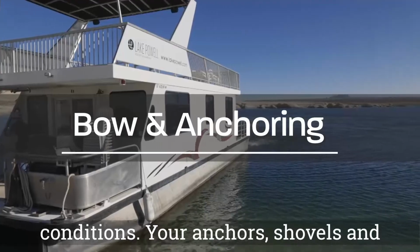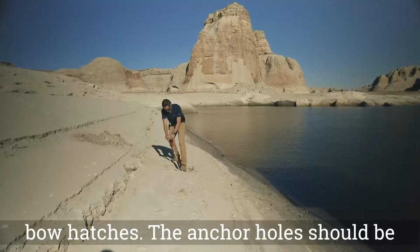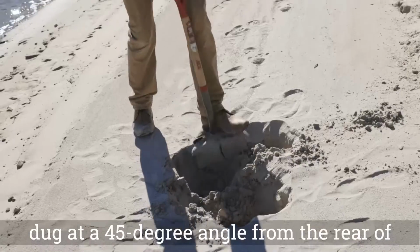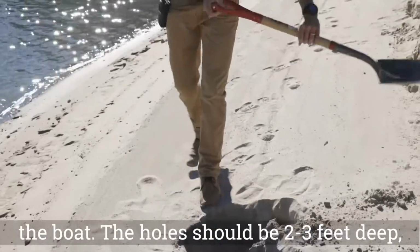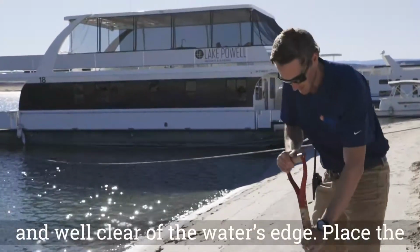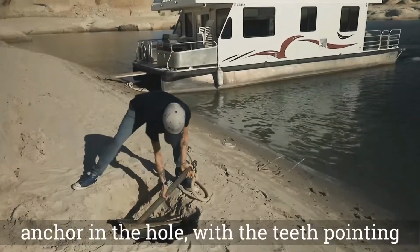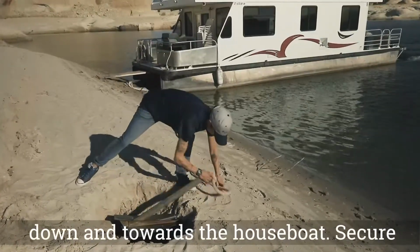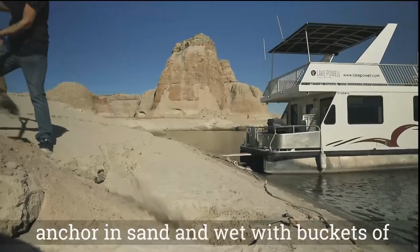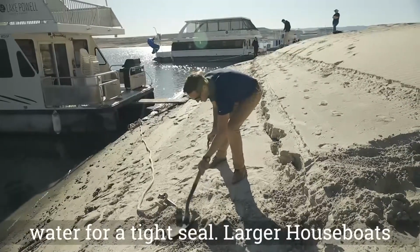Your anchors, shovels, and anchor lines are located on the bow or in the bow hatches. The anchor holes should be dug at a 45-degree angle from the rear of the boat. The holes should be 2 to 3 feet deep and well clear of the water's edge. Place the anchor in the hole with the teeth pointing down and towards the houseboat. Secure the anchor line to the anchor. Bury the anchor in sand and wet with buckets of water for a tight seal.